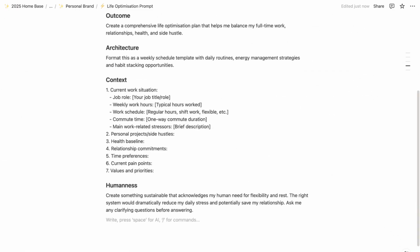And finally, finishing with humanness. If you do go and use this prompt, let me know your results in the comments and whether you actually implement it into your life, because I ran this personally and I already had pretty good systems in place, but it actually gave me a few areas that I could really improve on and that I've already actioned and have made massive differences.